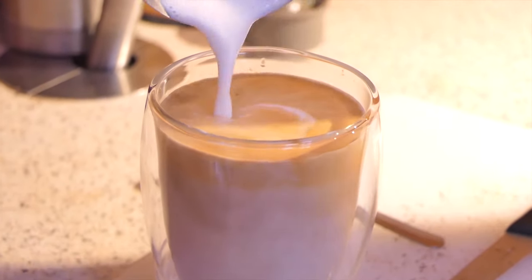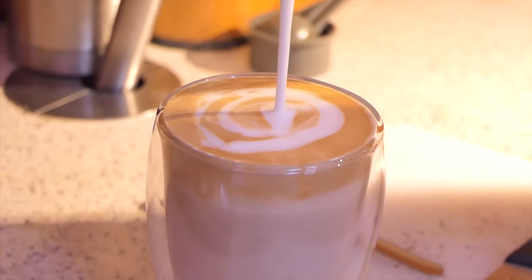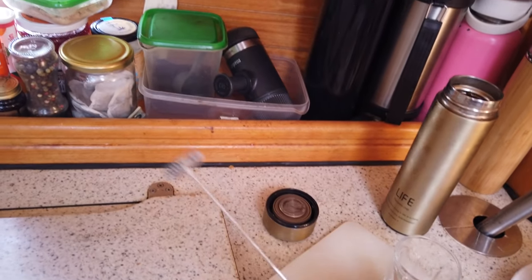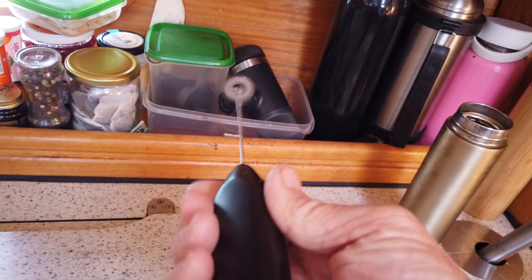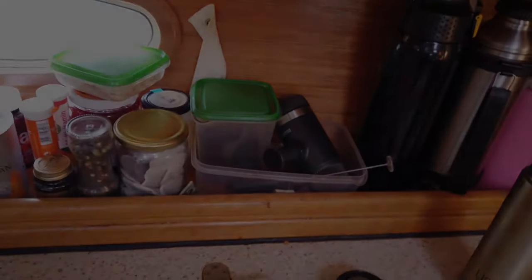We just use ground coffee that we buy at the supermarket, nothing fancy, and we use this little aero latte whiz to whisk up milk for foam for those who like cappuccinos.